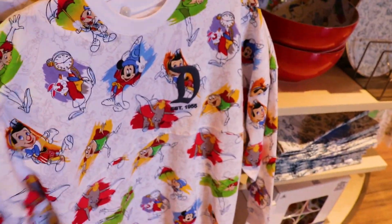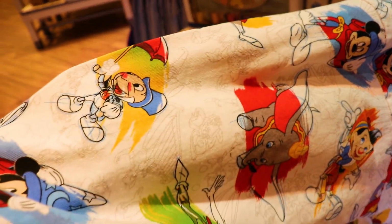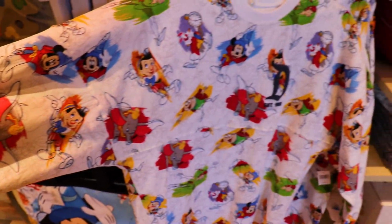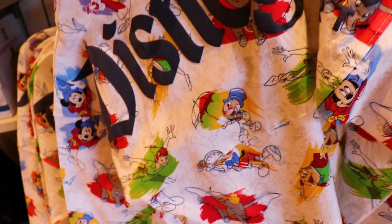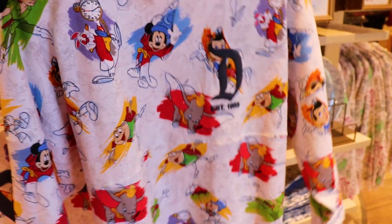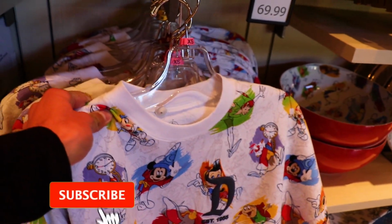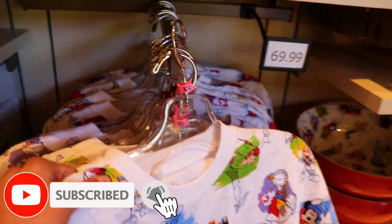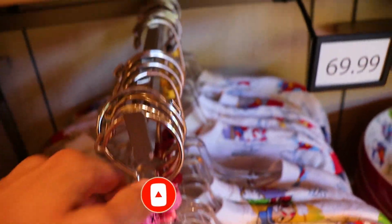I actually really like this. It has a bunch of vintage Disney characters on there, like Pinocchio, Jiminy Cricket, Dumbo, Peter Pan, Mr. Toad. This is for $69.99. Oh, I love this. I may have to buy this soon. This is so cool. I really, really like that. Oh, I can't get it back on the hanger. That's awkward. Carrying this big camera around.